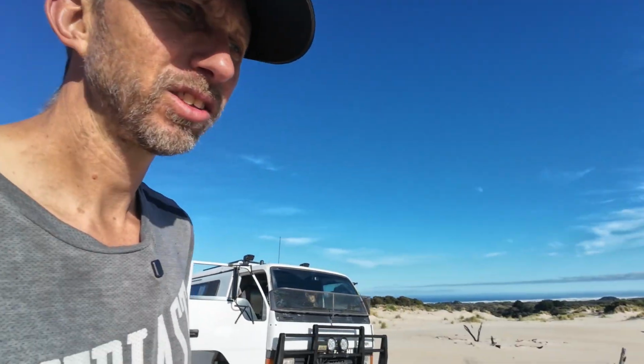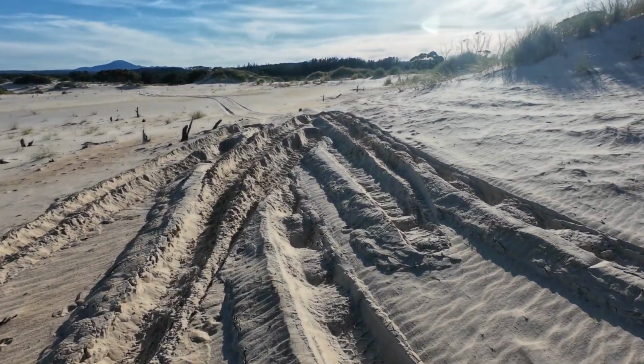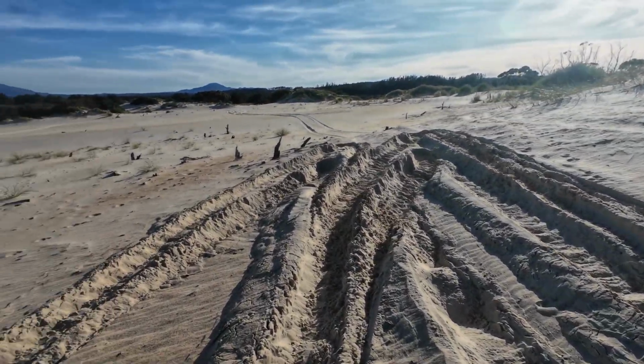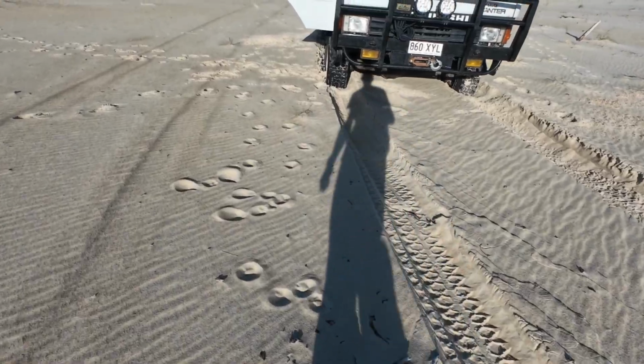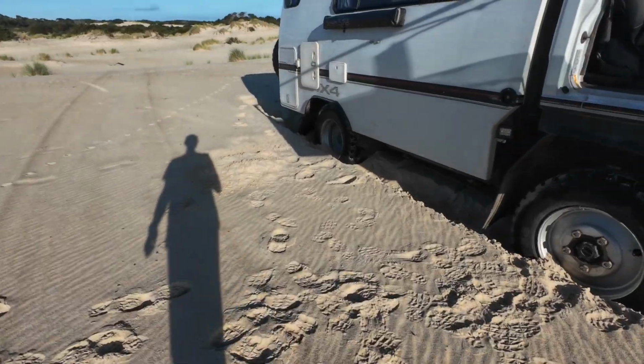So the morning didn't start too well. I thought I'd try and drone video driving out in the dunes and paid too much attention to trying to fly the drone and drive. Should have just punched it in third. She just started drifting sideways here and sunk in. I backed out too far. Now she's down to the diff.